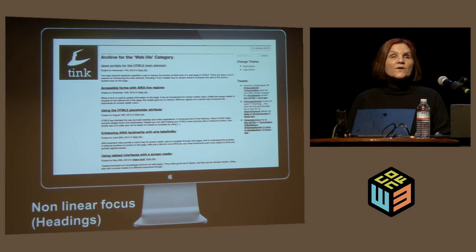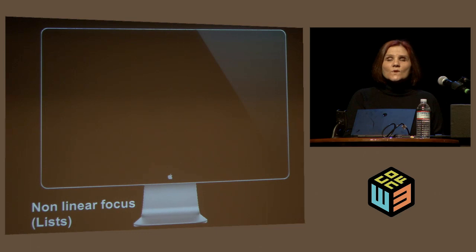And then below that, there's a whole bunch of other headings or sections of content that have pretty much the same level of importance in the information structure. So again, really simple HTML basics, but incredibly powerful and useful for certain people. Another example of using this non-linear movement through a page is using lists, for example.